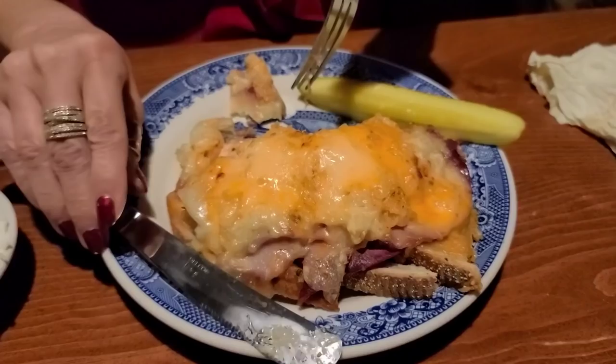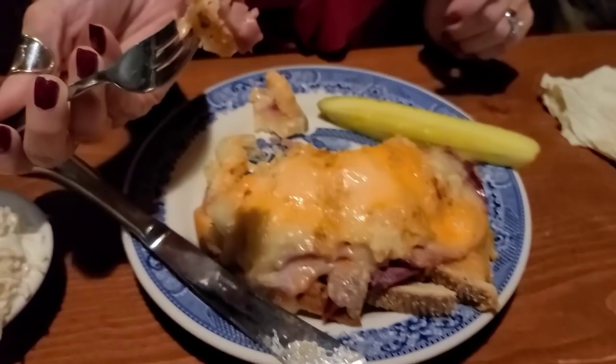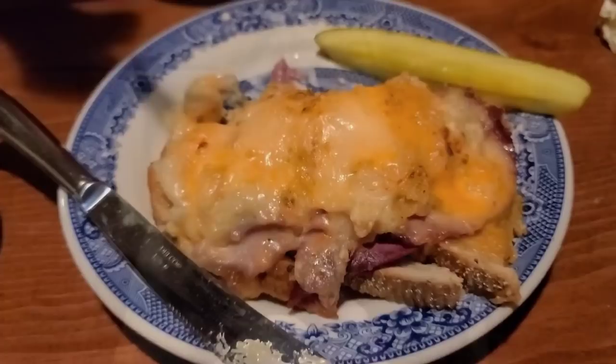Corned beef. And she said it was cut thin. See that? Let's take a look. Sorry, the focus is so dark here. Yeah, it's hard to focus because of the candle. The candles are throwing this camera off. You taste the Thousand Island dressing on there.